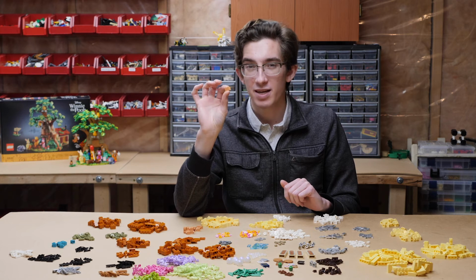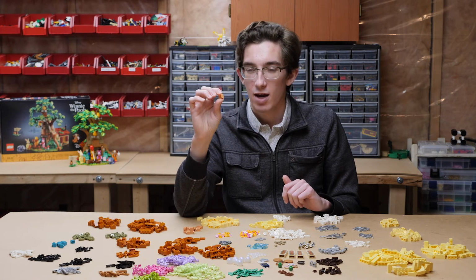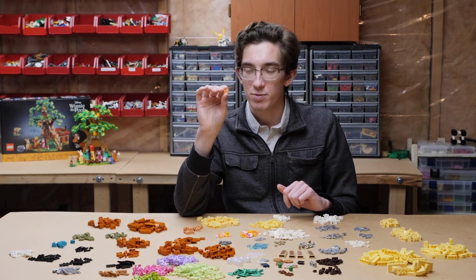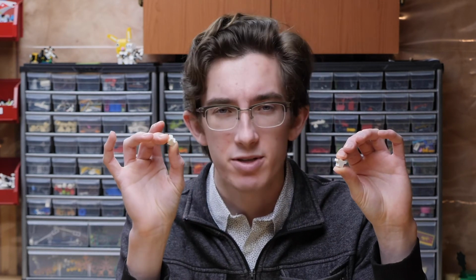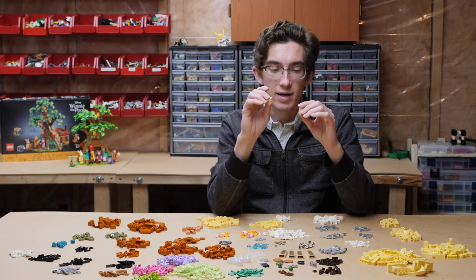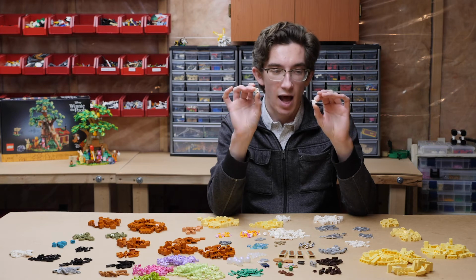I imagine we'll be seeing a lot more flesh colored pieces in the future. They have been starting to pop up in random sets, and also there's the light flesh that's going to be introduced in those new Harry Potter minifigures. So I think we can expect some more variety in pieces like this. These white arches, I think the corner arch only comes with the White House, the architecture set, and these come in a few other sets. I have a bunch of tan from Harry Potter, but didn't have any white, and I think white is going to be great for some other architectural elements.